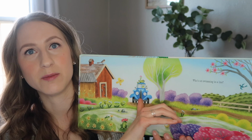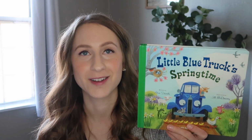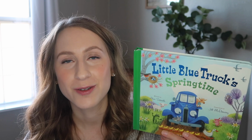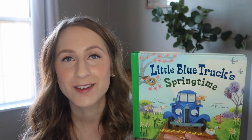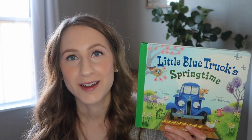You can peek under a bush here, behind these bushes, and pretty much Little Blue Truck is going on a ride, as he often does, as one does in the springtime, and he's meeting all of the new little baby animals that have been born. So it rhymes in a really sweet way. It has such a cute cadence, like all of the Little Blue Truck books do, so I highly recommend this one.